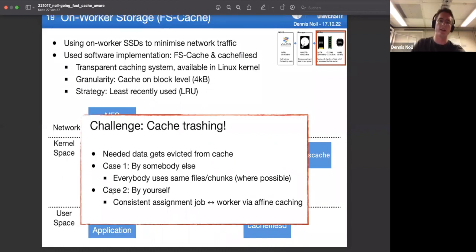But there's one challenge which has to be overcome, and we call it cache thrashing. This cache thrashing happens when the data that I need, the data that I want to load, was evicted from the cache before. So it's not there, even though it would be nice to have it. In the first case, this can happen, of course, if somebody else evicts the data from the cache, so reads another file and then overwrites my cache, basically.